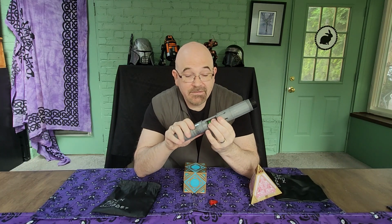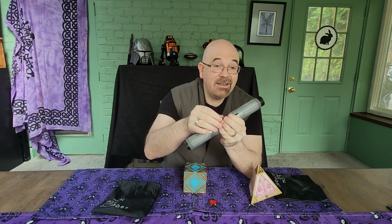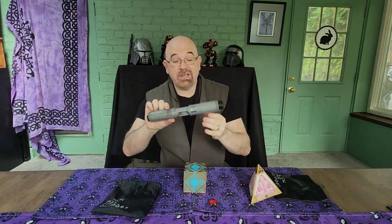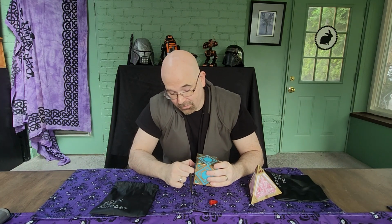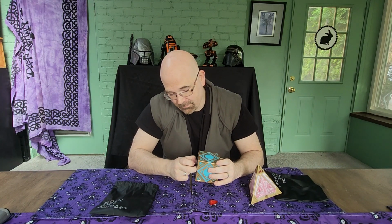Now you could replace the Kyber crystal with any of the Kyber crystals that are made available and it'll change the lightsaber color. So let us swap this out and see who we have for our green Kyber crystal.